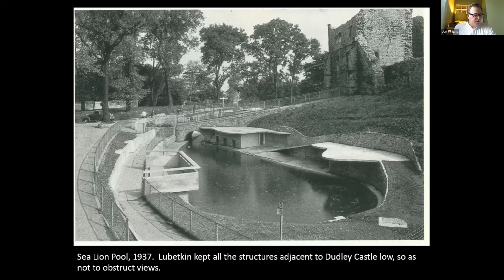But they also provide a visual link between the old and the new. And Lubetkin had a fight on his hands for some of the structures he proposed, because surprisingly, the conservation lobby in 1935 was quite strong about not interfering with the views of the castle. And here was a modernist proposing entirely new concrete structures right next door to the 11th to 15th century castle. So it wasn't easy for him to get some of these things built, and I think that's worth recognizing.